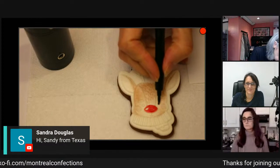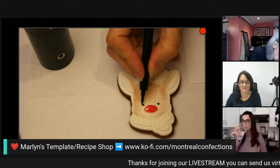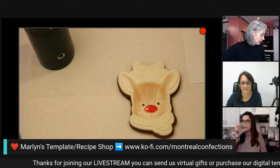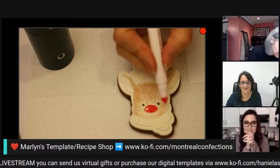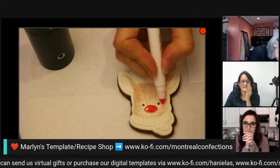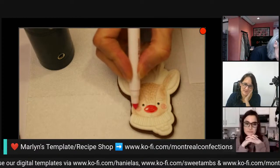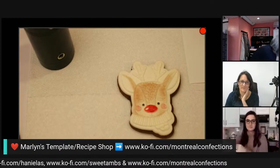So now I'm using, this is an AmeriColor, and I'm just touching the little black area for the eyes. You see how cute that is? And then I'm going to grab the pink to do the little cheek area. Oh, he's the cutest.